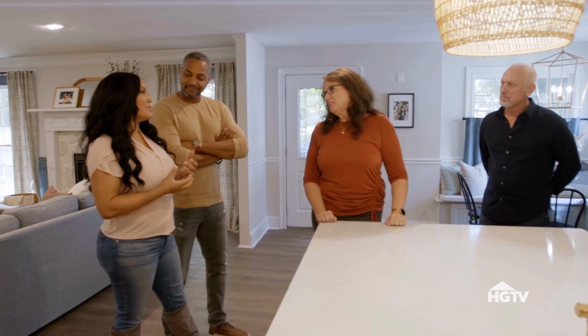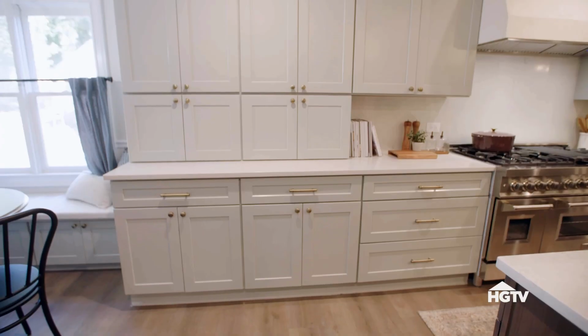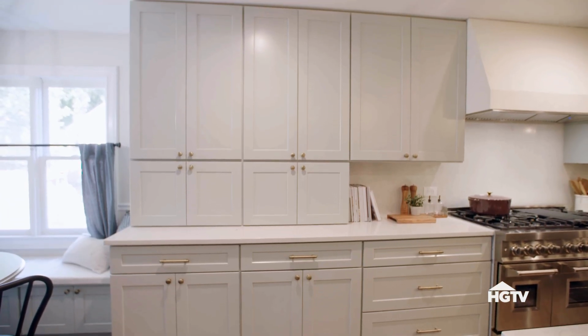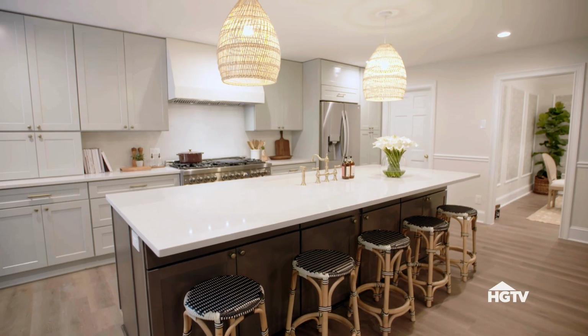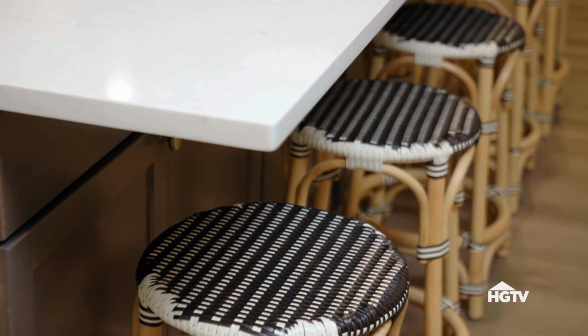When I thought about a Southern traditional house, I thought about a kitchen that had a lot of character. I said the way to accomplish this is to make the back cabinets one color to really brighten up the kitchen and then to give them some grounding with that island. This is unbelievable. I'm digging this right here, man. We're gonna have so much fun in here. What do you have? All your grands right there lined up.